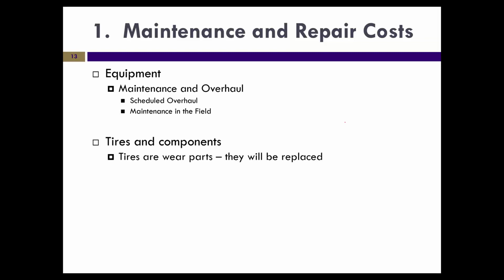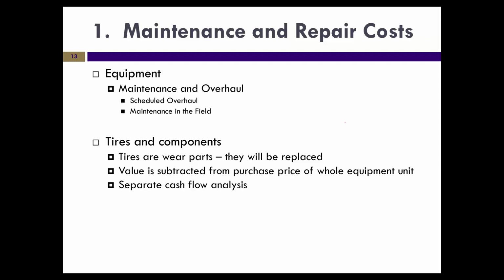Tires and components. Tires are wear parts, and they will be replaced during the life of the vehicle. And we'll have a full presentation, a whole lecture on tires because of the importance of maintenance of tires. So if you have a wheeled vehicle, then the value of the tires is subtracted from the purchase price of the whole equipment, because the equipment itself is capitalized over a long period of time, but the tires are never going to last that long. The vehicles are going to last considerably longer than the tires do. And we just do that as a separate cash flow analysis.